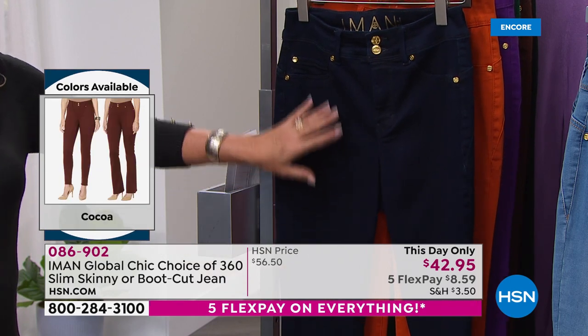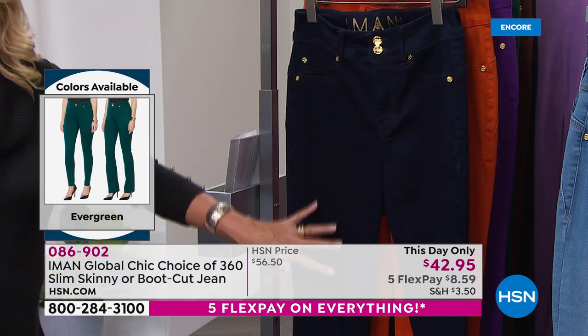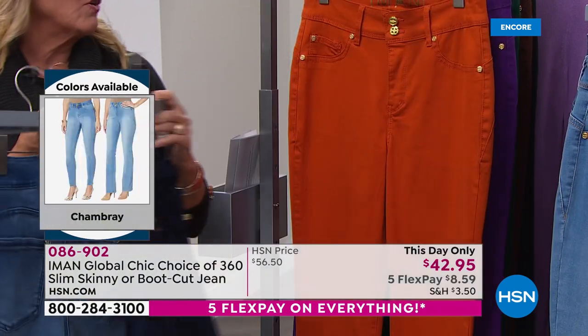If you're going to go out in denim and you don't want any of the whiskering you find like on a chambray, these are absolutely solid. So you can wear these and really elevate your top that you're wearing or your outfit.